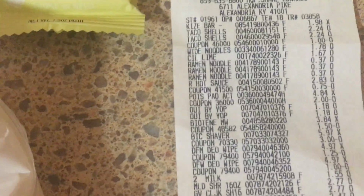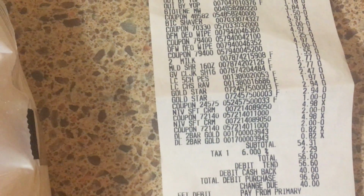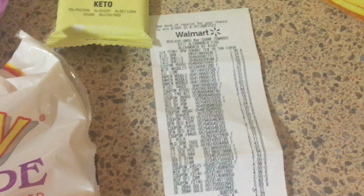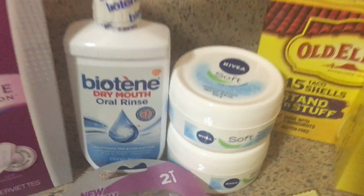Let me see if I can find that on my receipt for you guys. Although I will tell you, at your store, the price may vary a little bit. There it is at the very bottom. Okay. Yeah, 82 cents apiece. So I didn't have any coupons or anything. But when I put this receipt into my Ibotta app, it gave me 75 cents back times 2 for those bar soaps. Okay. The next thing I'm going to show you is this Nivea cream.